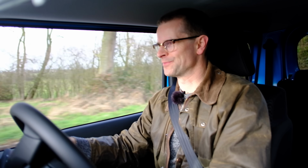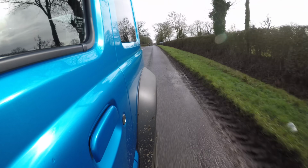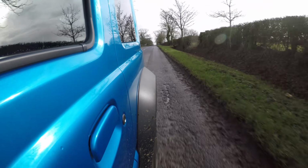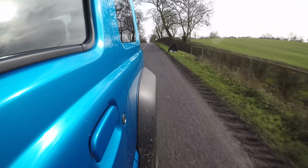You're still very aware that you're in a very small off-road vehicle. The ride is still fairly soft and a little bit bouncy, but it's so much better controlled now. You hit these bouncy country lanes and you're not being buffeted left and right. You really are just riding over the surface quite happily. It's a much more civilized car than it used to be.